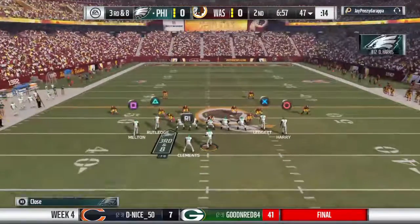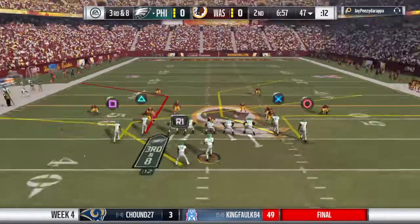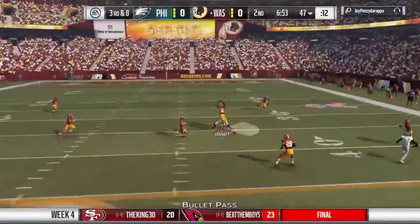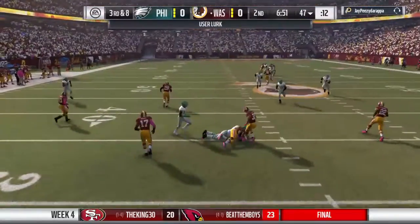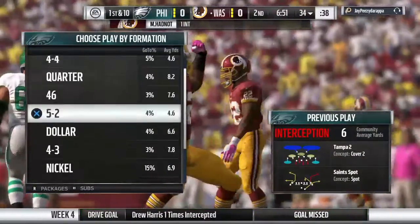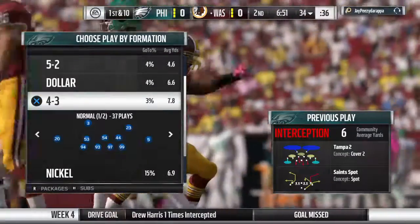Let's go! 38! They're going to look to throw. He rifles one that's intercepted. A great read, and it's picked off. And his guys are going to take over at the 34-yard line.